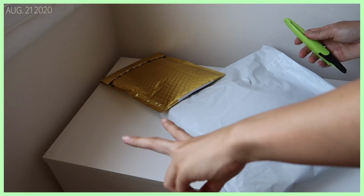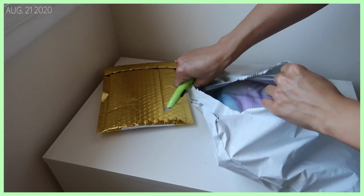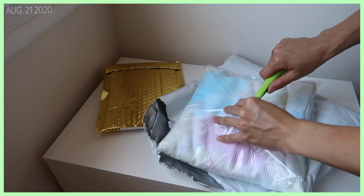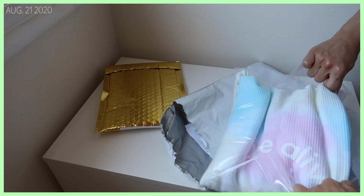Alrighty, I did get 2 packages in the mail today. I ordered these, I think, a couple days ago, so it came pretty quick. The first thing is I bought the Whitney Simmons tie-dye crew neck. When she first released this, I thought it was really cute, but I was on a no buy. But then she restocked it, and I'm kind of obsessed.